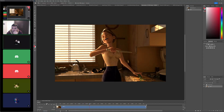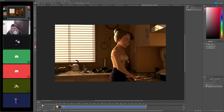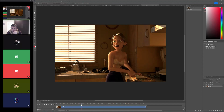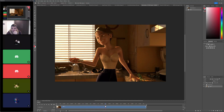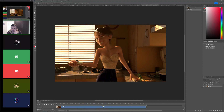I have one question. Do you think that the white of the eyes and the teeth are too white? I think so. Yeah, both. I think the pupils could be a little bit darker. I think the eye whites are okay. And it's not so much the teeth here. It's just that I think her gums might be white too.